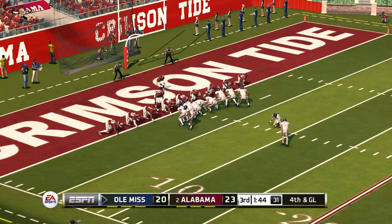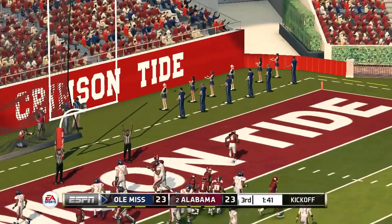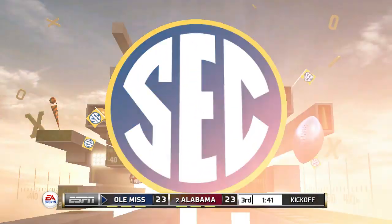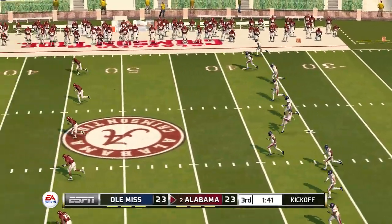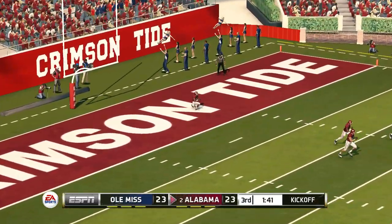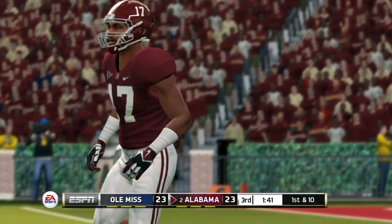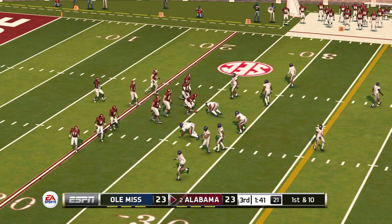Ole Miss can tie it up here with this kick. Kicks away, and it sails through the uprights. Logan, ready to kick. He kicks it off, and he got all of that one. This one's going to be down in the end zone for a touchback. Time's getting a little bit tighter now. You got to make every possession count.